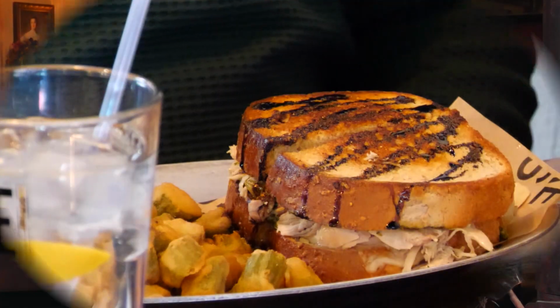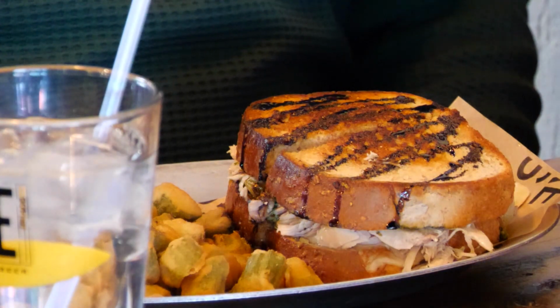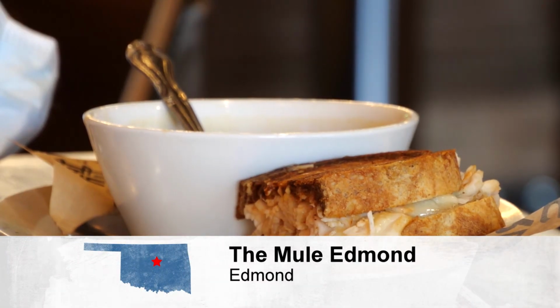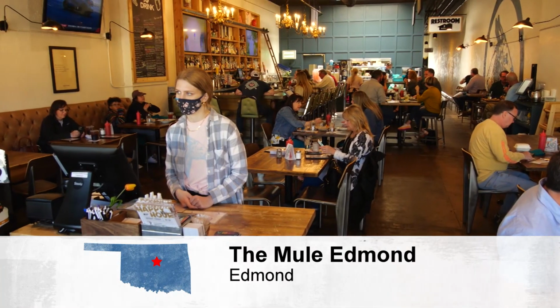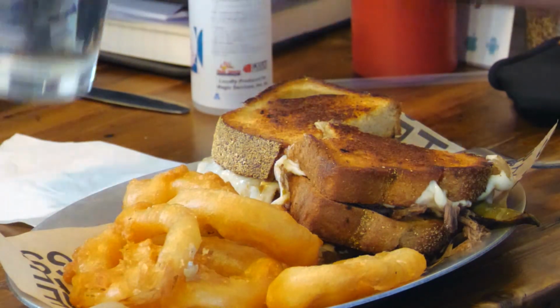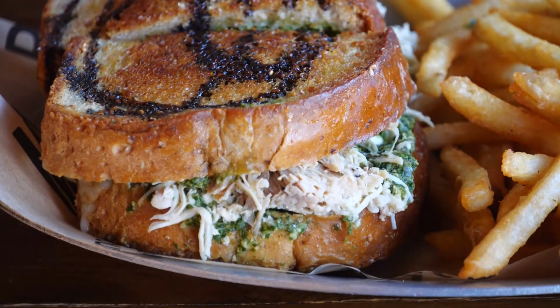So allow me to take you to one of my favorite places. It's called the Mule in Edmond. Who doesn't love a sandwich? Most people have a favorite kind, and many have a creative and a resourceful flair. And of course, the sandwich has an interesting history. But today, the Mule in Edmond is serving up not just any old kind of sandwich. They are glorified, amped up, delicious, flavorful, big-time sandwiches.